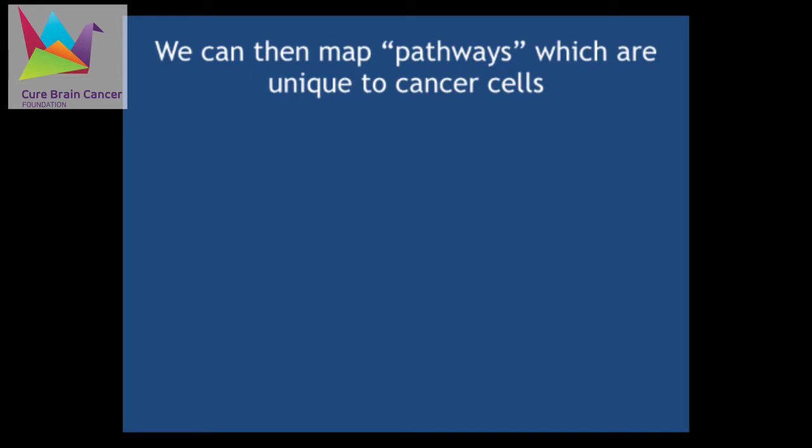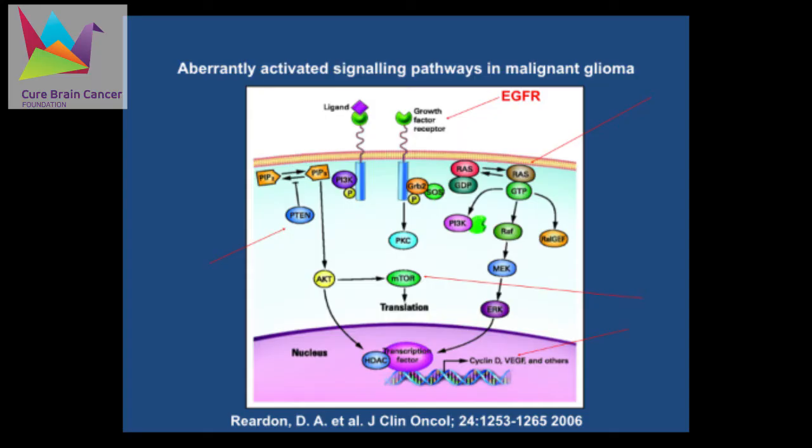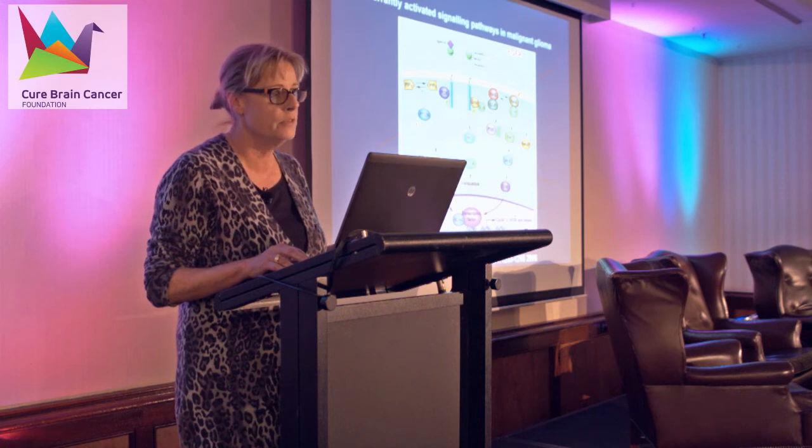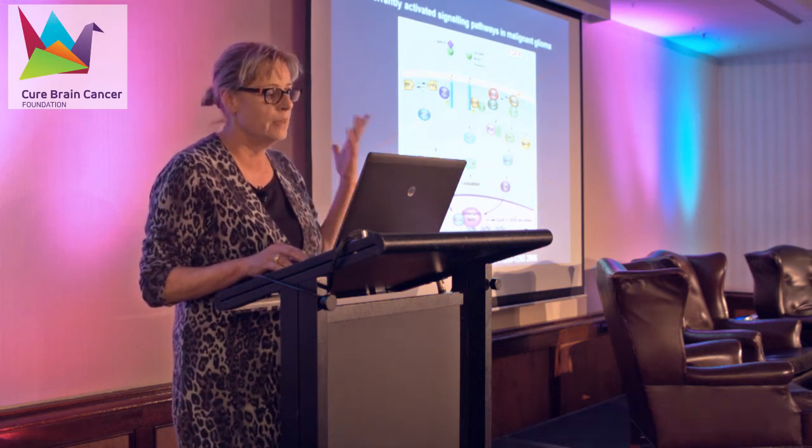We can map pathways that are unique to different cancer cells, and as Kerry also explained, a glioblastoma is not a glioblastoma. There is at least 4 different subtypes, if not more. These are the kind of cartoons of some of the pathways that you can see, identifying multiple different genes becoming abnormal. Some genes are overexpressed on the surface of cells and make potential targets for antibodies and other therapies.